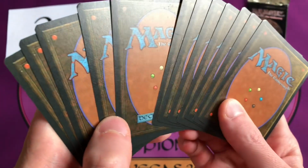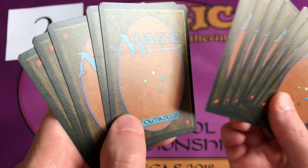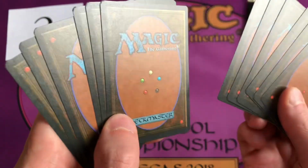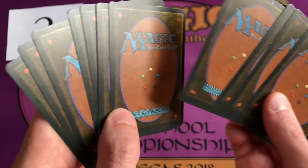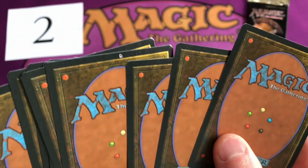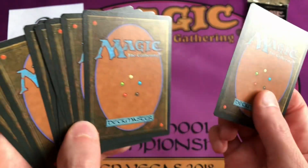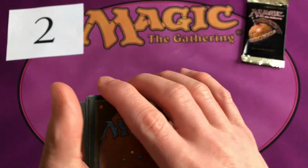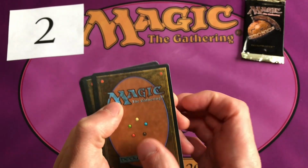Just like the Unlimited set for Magic: The Gathering had roller lines on it. Also, an easy way to authenticate some of those Unlimited cards is they have roller lines. There's a print dot on that card. Printer hickey, sometimes they're called. So let's look at the Chronicles cards, shall we? And kick off our number 2 countdown here.